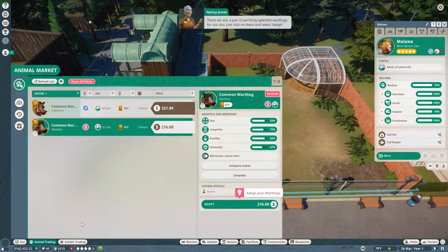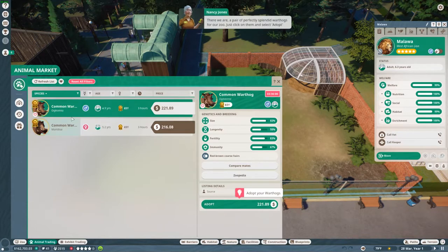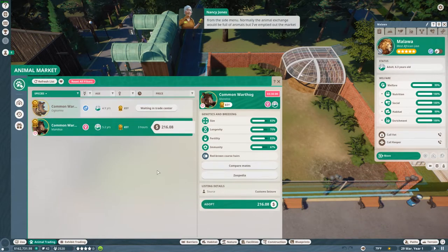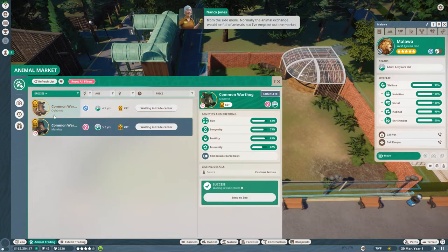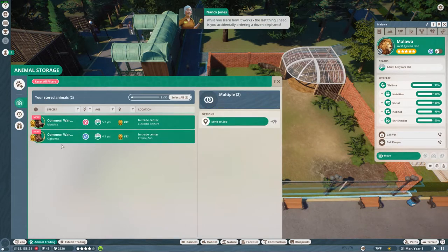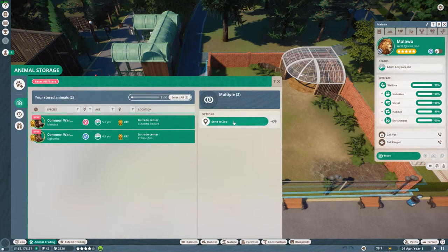There we are, a pair of perfectly splendid warthogs for our zoo. Just click on them and select Adopt from the side menu. Normally, the animal exchange would be full of animals, but I've emptied out the market while you learn how it works. The last thing I need is you accidentally ordering a dozen elephants.